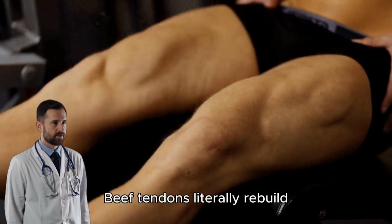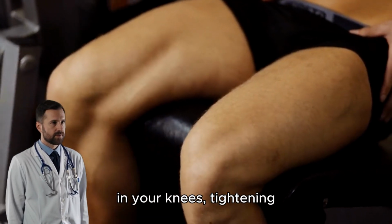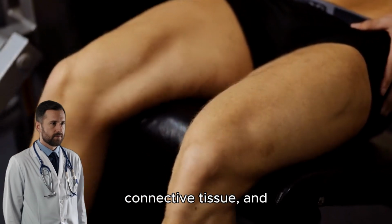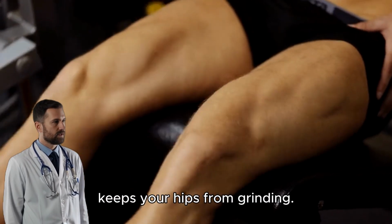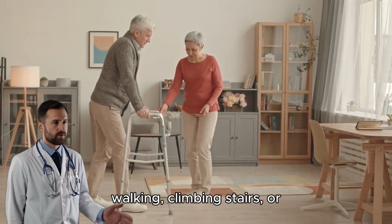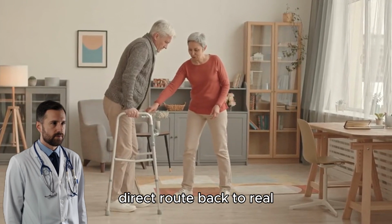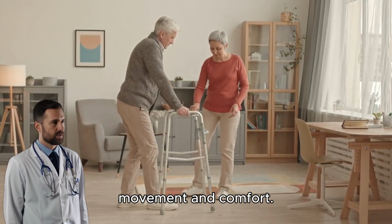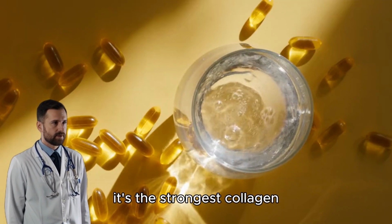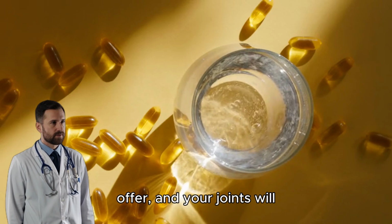Beef tendons literally rebuild what time has worn away, restoring the gliding surface in your knees, tightening connective tissue, and refilling the cushion that keeps your hips from grinding. For seniors with pain while walking, climbing stairs, or standing too long, this single food could be the most direct route back to real movement and comfort. It's not trendy or flashy, but it's the strongest collagen delivery system nature has to offer, and your joints will absolutely feel the difference.